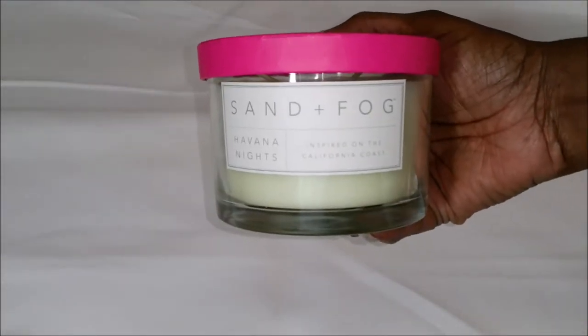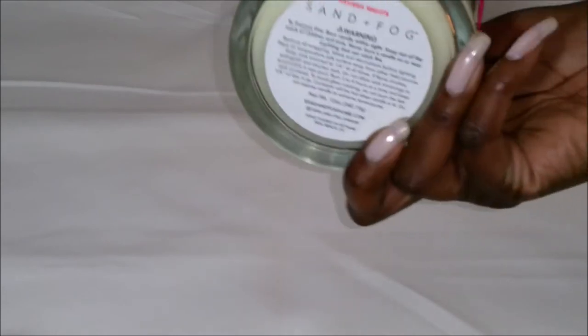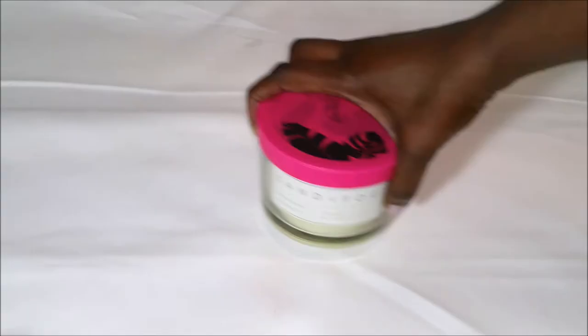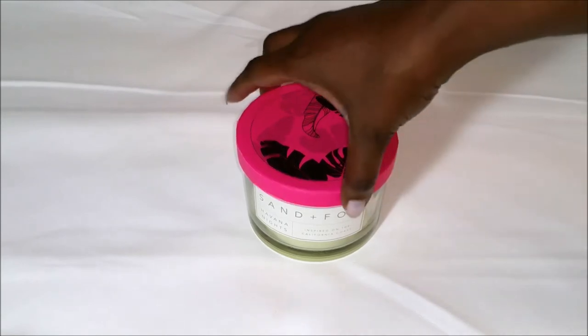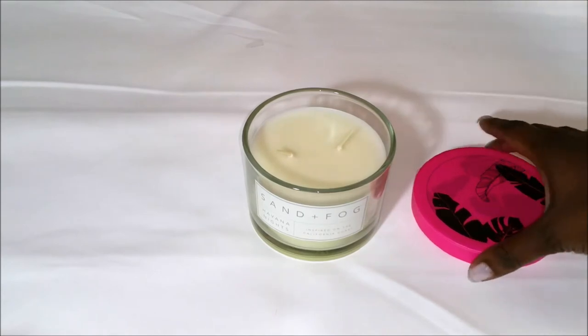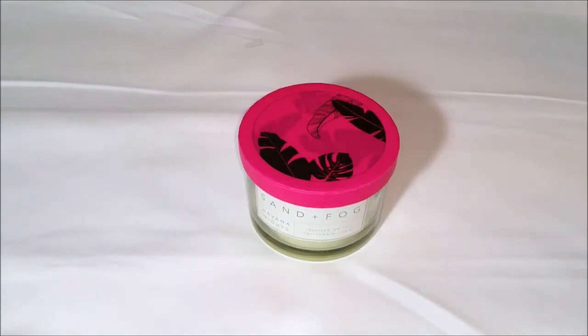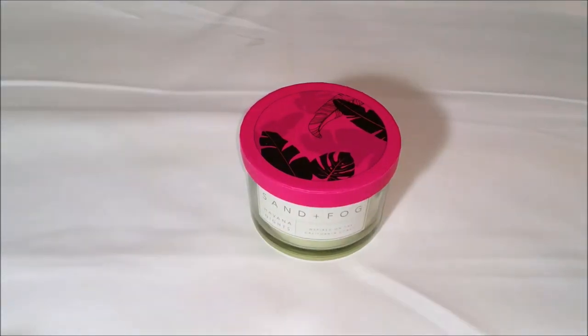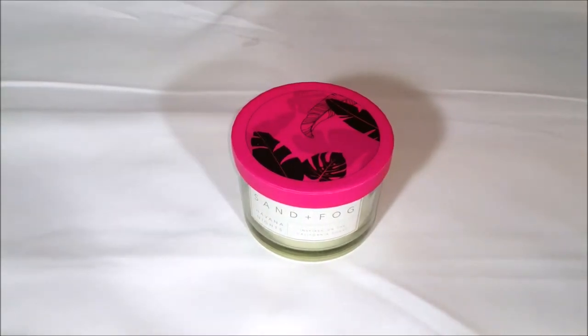Let's see what's in here. It's another candle. Sand and Fog, Havana Nights. I like the way this smells. I was in a different kind of mood for candles this time. I don't know what the price was, $7.99. I was in a different kind of mood and I wanted a different scent. And I thought that fit the bill. Sand and Fog, Havana Nights. Smells really good. Again, they're all very clean, and a little different than anything I've ever done.